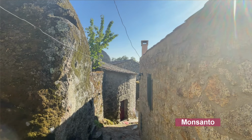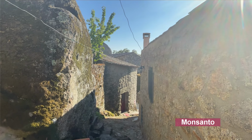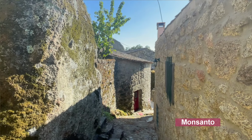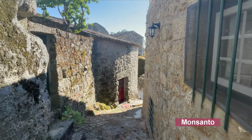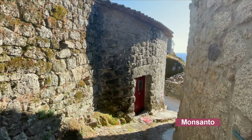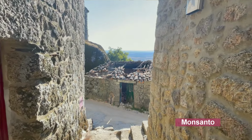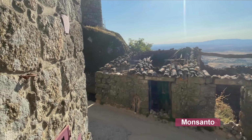I am in Monsanto, which is the most Portuguese village, and it's right on the top of a rock, very, very high up. It is a crazy, beautiful place. That's a ruin here.